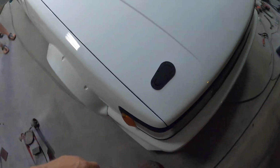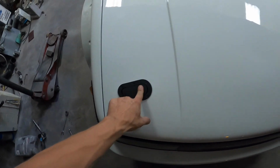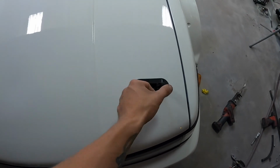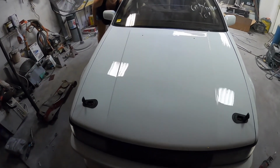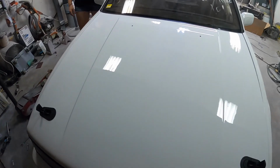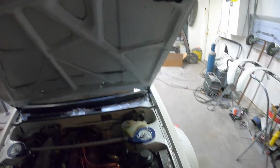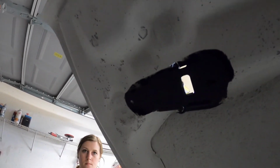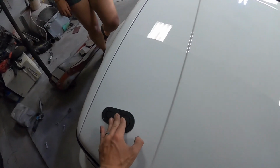We have successfully installed new hood pins. Hit the latch for me, darling. Voila, they're in. Look pretty dang good even from the bottom side. Maybe one of my best ones to date. Set the hood. Give it a good push. Those babies go right in.